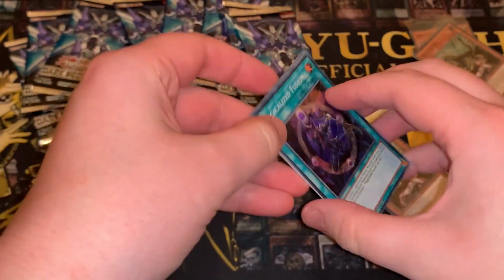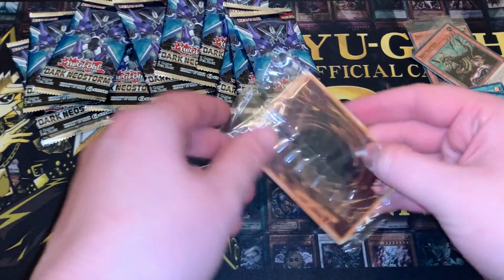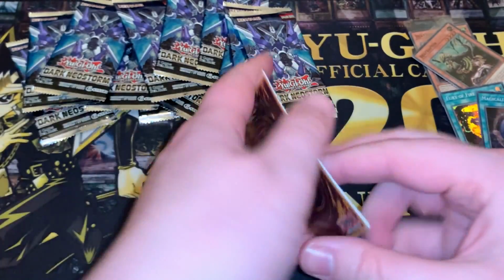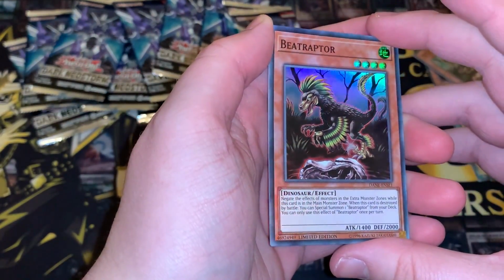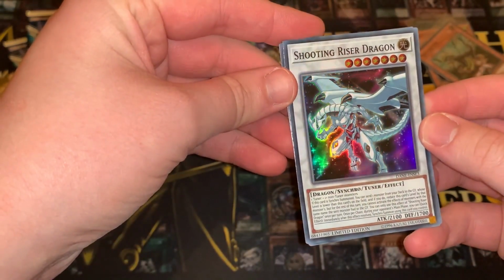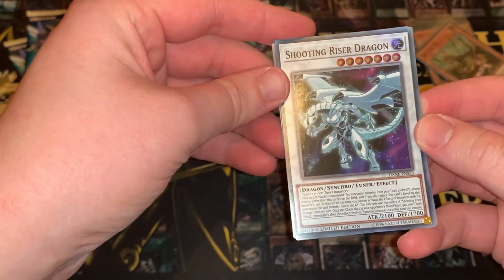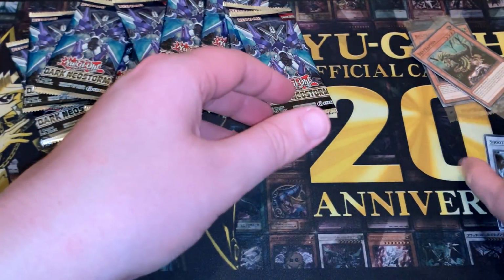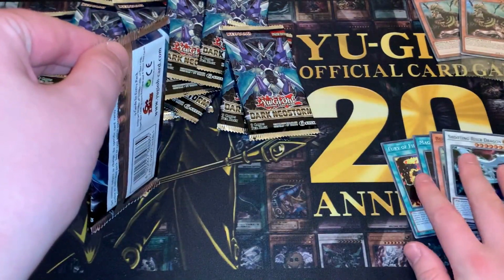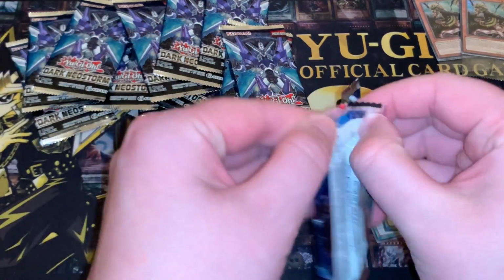Magicalized Fusion is basically Dragon's Mirror, but for spellcasters, and I think that's really cool and has a lot of potential, especially with Dragoon of Red Eyes coming out. Then here we have Beat Raptor and Shooting Riser Dragon, which could actually be playable when Needle Fiber comes out, or I'm sorry, Halki Fibrax is the actual term. God, I hate that, but it's cool that we have Shooting Riser Dragon as an option for when he does come out, because there's a couple cool ideas that I might have.